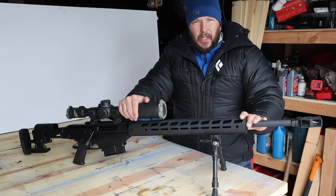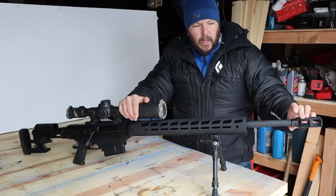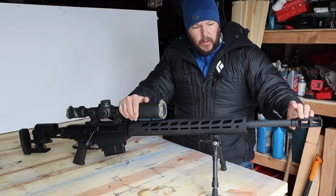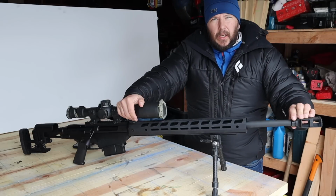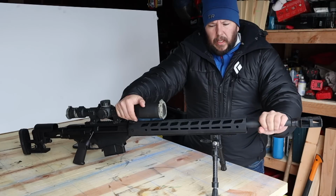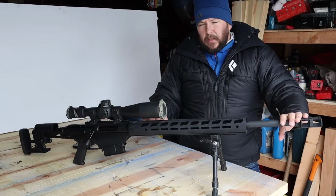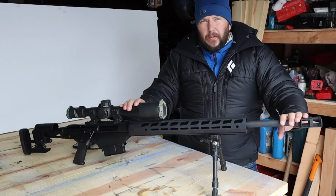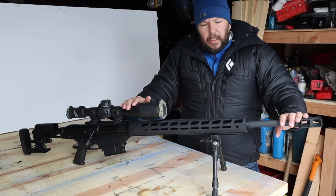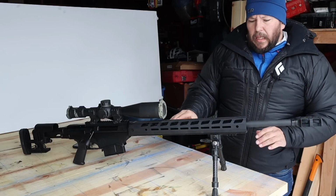My plan is to switch out to the new Terminator TF brake that's specifically designed for this rifle. It uses a lock nut just like the factory brake, and it goes on to the 3/4 by 24 inch thread on the end of this massive barrel. Now, the barrel itself is a really nice barrel. I've had a look through it, and the rifling is really, really clean, very impressive, especially given the price point. It's a unique contour.